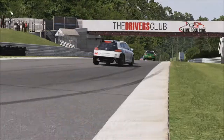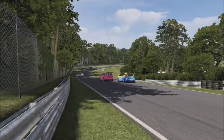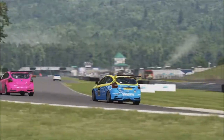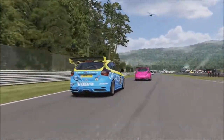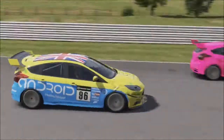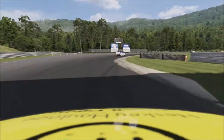So, after that calamity, the grid would be split into a couple of packs. You'd have the lead pack, who ran away at the front, unaffected by the issues. You'd have this pack that we're in right here, which is sort of the main pack, and then you'd have the sort of low runners pack, the people behind, who were having their own successful races as well.